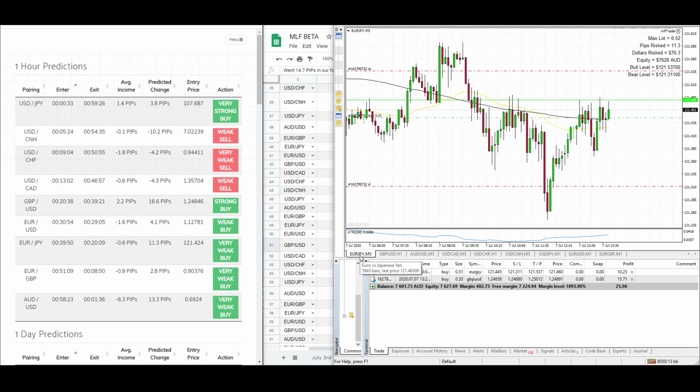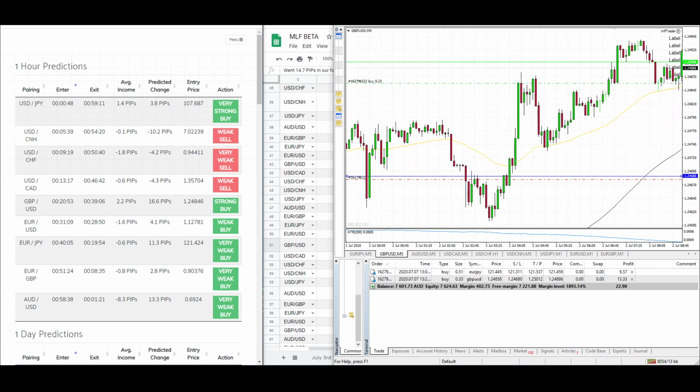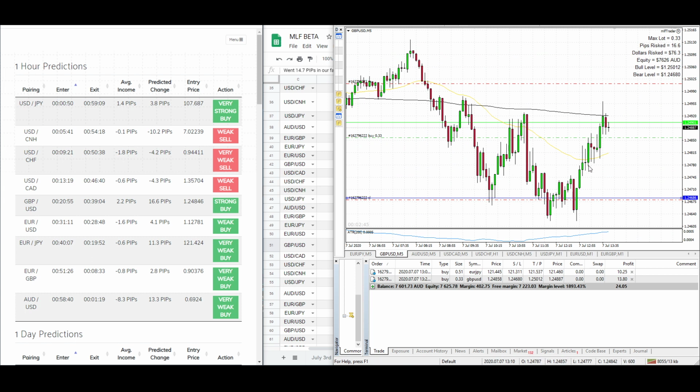Still making its mind up, but I do like this more and more with each candle that's above our green line there, our entry price. We're on the 1 hour chart here. Let's jump down to the 5 minute and go.